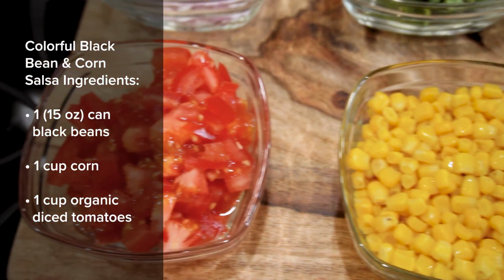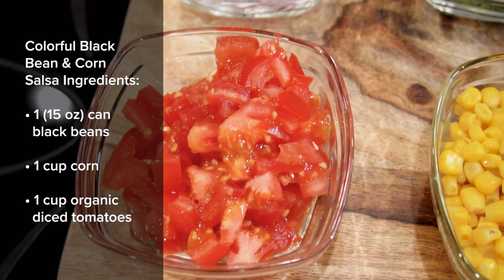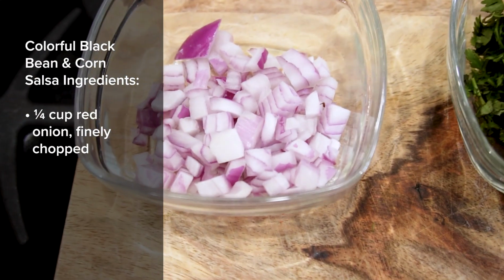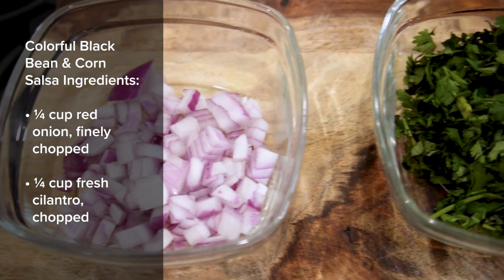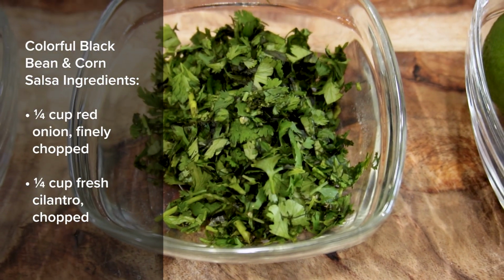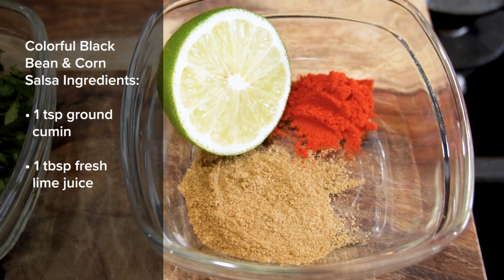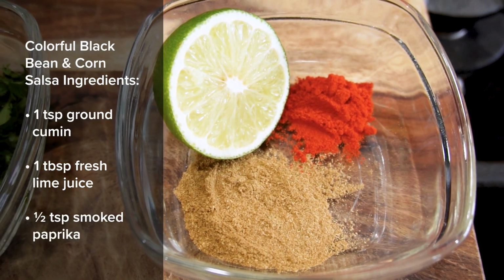1 cup of diced tomatoes, fresh or canned. If using canned, drain as needed. 1/4 cup of chopped onion, 1/4 cup of finely chopped cilantro, 1 teaspoon of ground cumin, 1 tablespoon of lime juice, and 1/2 teaspoon of smoked paprika.